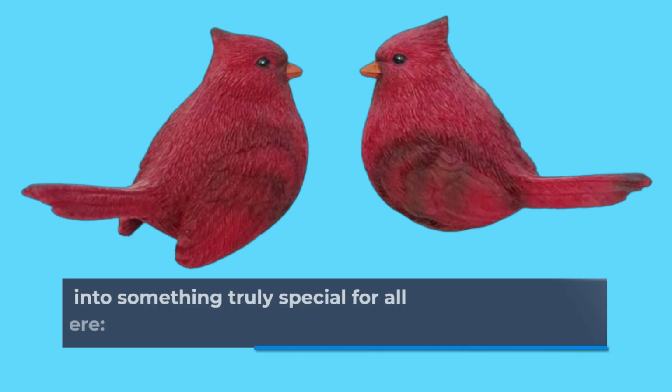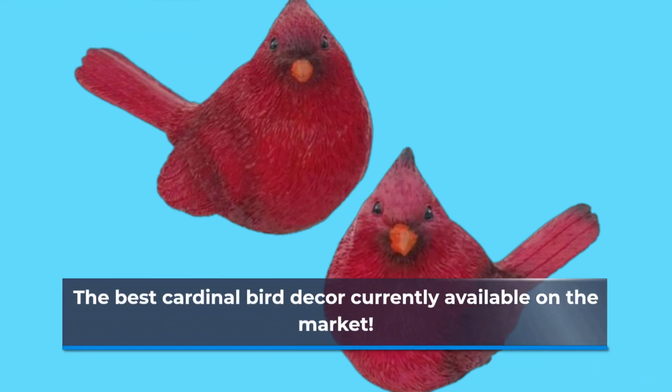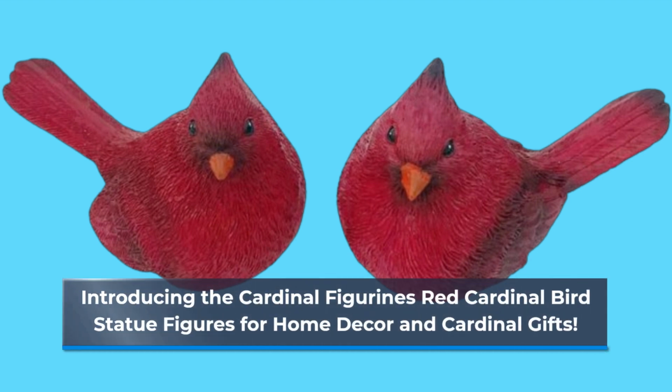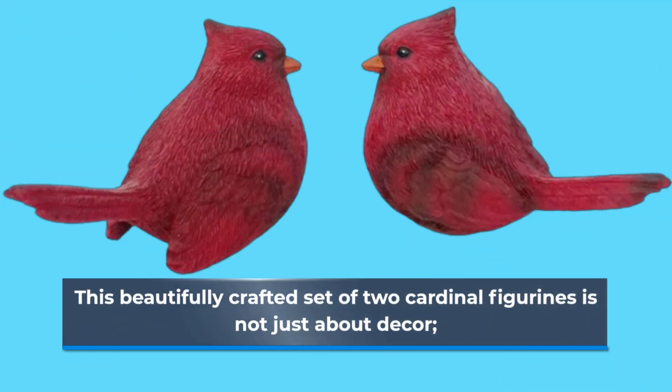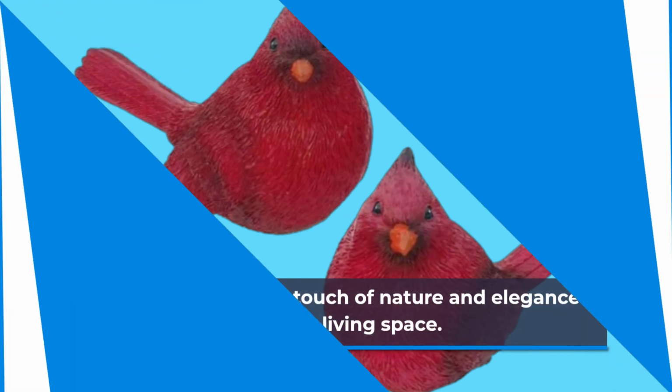Today, we're diving into something truly special for all you decor enthusiasts out there. The best Cardinal Bird Decor currently available on the market. Introducing the Cardinal Figurines red Cardinal Bird statue figures for home decor and cardinal gifts. This beautifully crafted set of 2 Cardinal figurines is not just about decor. It's about bringing a touch of nature and elegance into your living space.